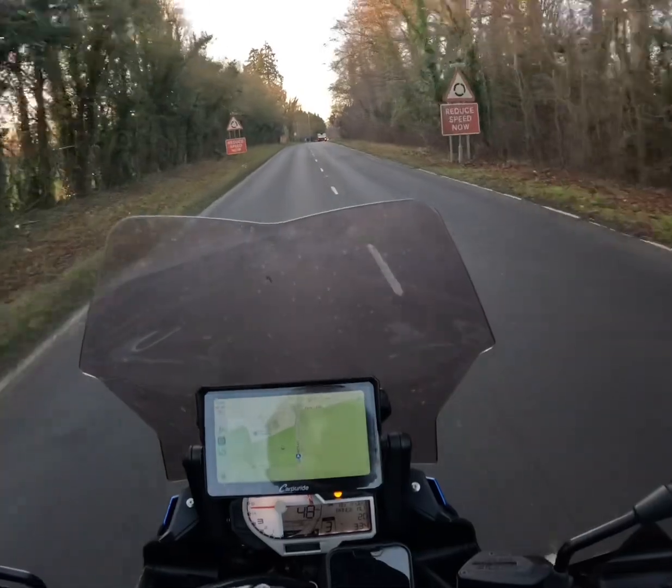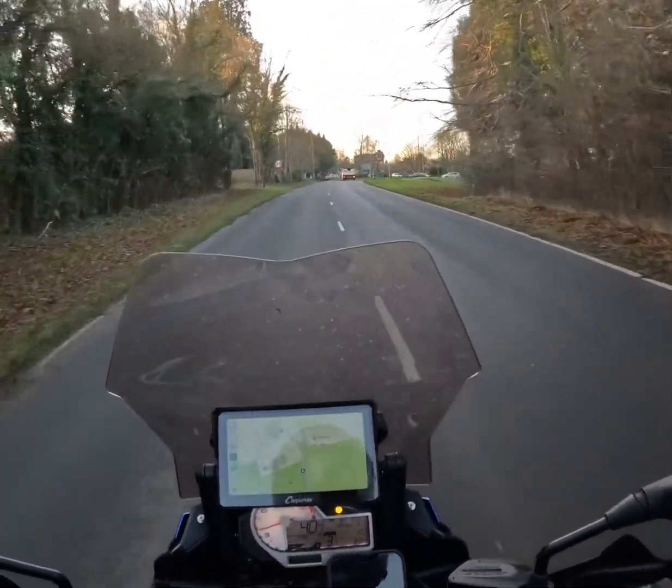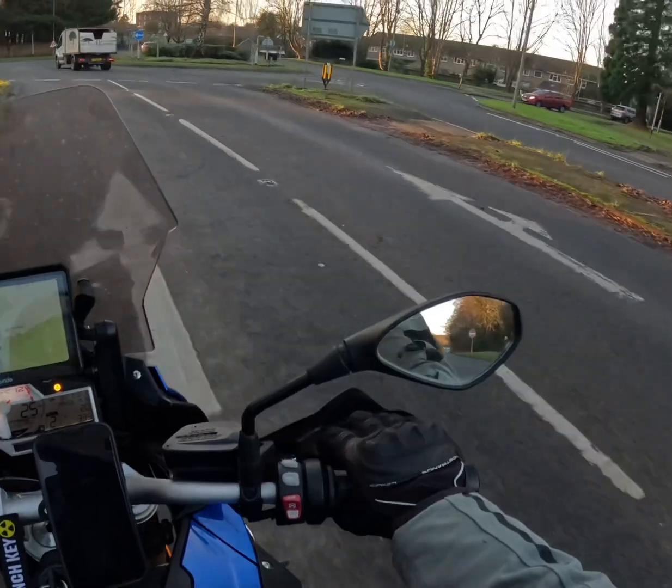When talking about braking, it's important to make sure that you are squeezing and not snatching that lever if possible. If you're snatching the lever, you're going to put a lot of force through it very quickly, and it's going to unstabilise the bike and potentially lose you tyre grip.